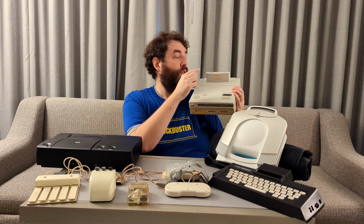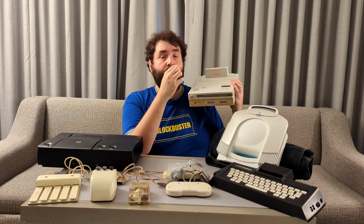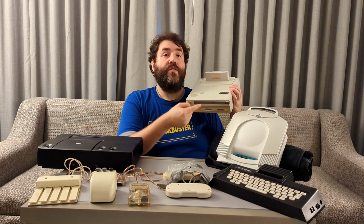One thing I remember from testing this years ago that we learned is if you run a cartridge game on it, you're playing it, and you put a music CD in there, the audio of the music CD overrides the cartridge. So you basically get to play the CD audio music while you're playing the game.